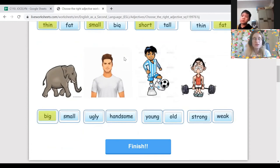Look at this man. Is he ugly or handsome? Handsome. Yes, he looks good. Okay, next one. Young or old? Young. Good job. Strong or weak? Weak. Yes. Good job.